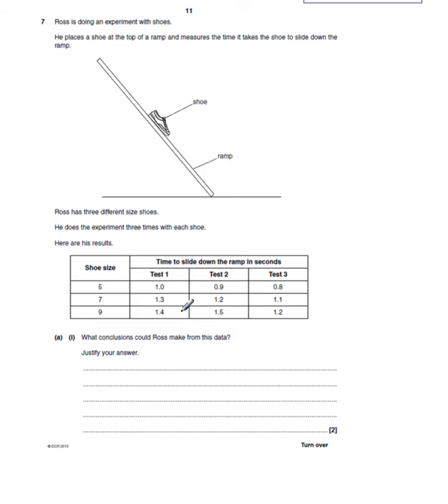Okay, so the average time for the large shoe is a lot larger than the average time for the small shoe. Okay, so if we've stated a conclusion, then we get 1 mark. But we need to justify our answer, so that's where that other mark is. So we could have said for our justification that a larger shoe is bigger, so there'll be more friction. Or another way you could have gone about this is use the table to justify it.